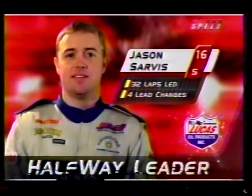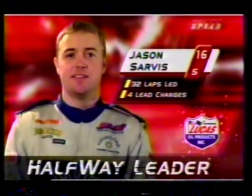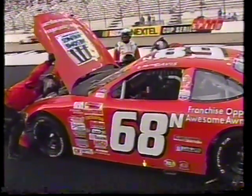And we're closing down on halfway. Here comes Sarvis. He's got Puryear behind him, lapping by Manful, and there's the crossed flag. Jason Sarvis wins the $1,000 Lucas Oil halfway leader bonus. Led 32 laps. He's emerged on the other side of four lead changes. To Brett McMillan. Out of 68 is Curtis Davis, back in.